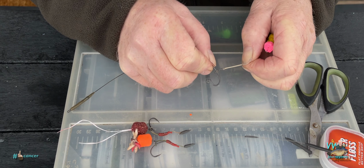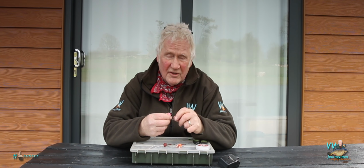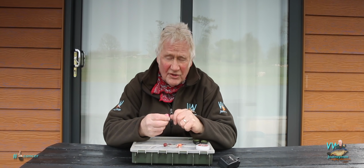Now you pull that down onto the shank of the hook, and then you get your dendrobenas and you open up that band and you poke your dendrobenas through the band, and then once you've got half a dozen in there, you push the foam, or in this case a cut down boilie, to tighten them in place.